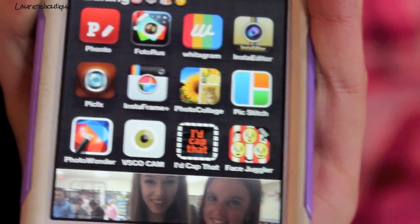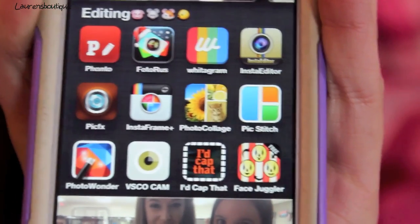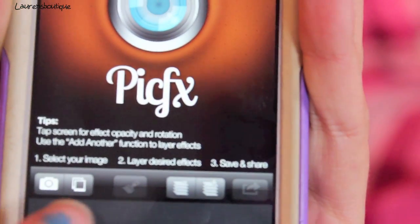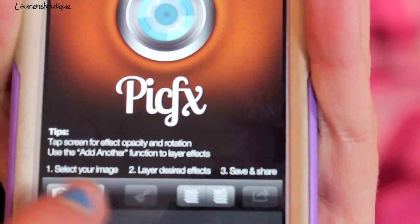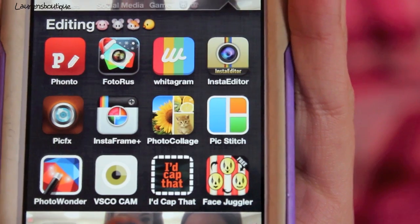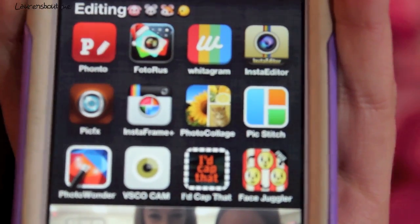I don't use it as much, but it has other different borders and different collages that the other two don't have. PicFX is my complete favorite one. I completely recommend it. You have to pay for it. I have Face Juggler, and Face Juggler juggles faces and stuff, and iCap puts inappropriate funny captions on the bottom of your pictures.